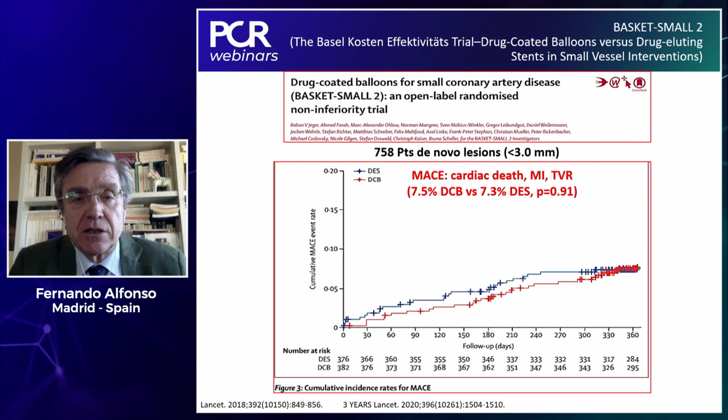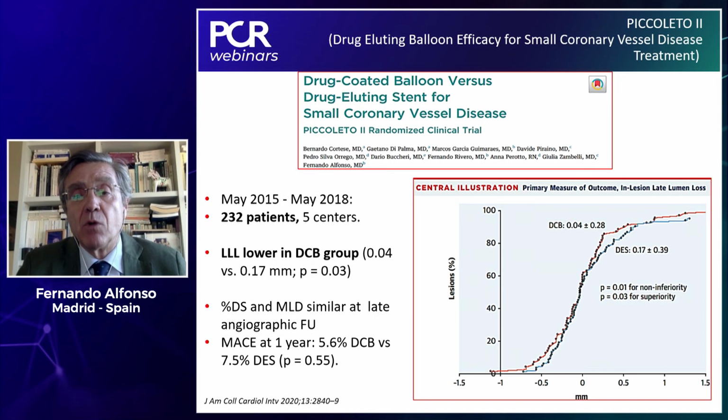So this is the largest study. This is the BASKET-SMALL 2. Nearly 800 patients with de novo lesions in small vessels, and small was defined as less than 3.0 millimeters. You may see here how in this non-inferiority trial, the primary endpoint was met. Drug-coated balloons were non-inferior regarding MACE at 1 year, as presented here, but we also got data at 3 years follow-up of this study with equivalent clinical results for small vessels.